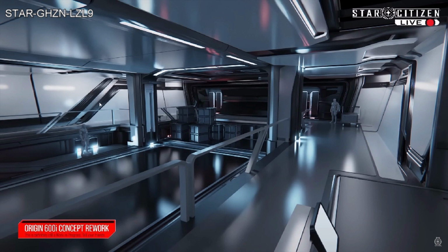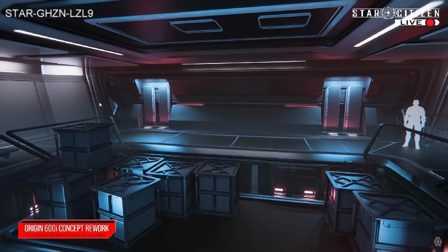Now we have another view from the opposite direction, closer to where that elevator was, and you can see again just how much bigger this lift area is. It's pretty amazing. So I have another image now, and this is upstairs above the lift that I just showed you.